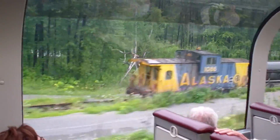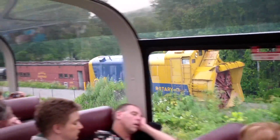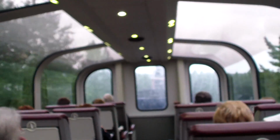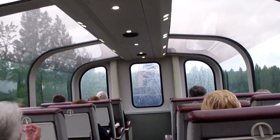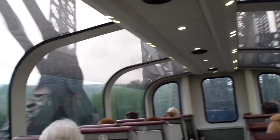Look to see the front of it once we pass it up. So here's the caboose, and finally locomotive rotary number 3. At the time that it was built in 1920, it was the only steel bridge north of Anchorage and the longest single-span bridge west of the Mississippi River. This is going to be our last view of the Susitna River.